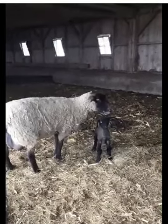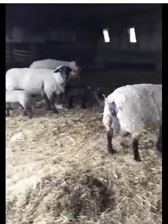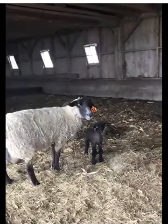So sheep are a little different than cows. They have 2 teats on them instead of 4, and I'm not sure why, because cows usually have 1 baby and they have 4 teats, but ewes can have 4 babies and have 2 teats. It's kind of funny how that works sometimes.